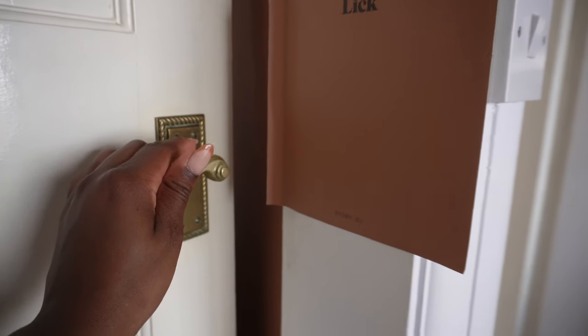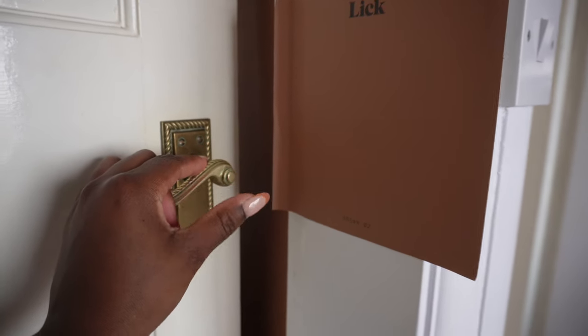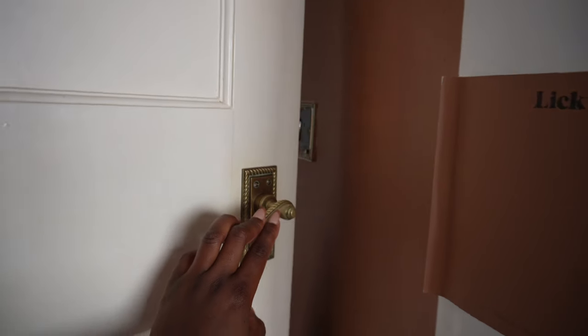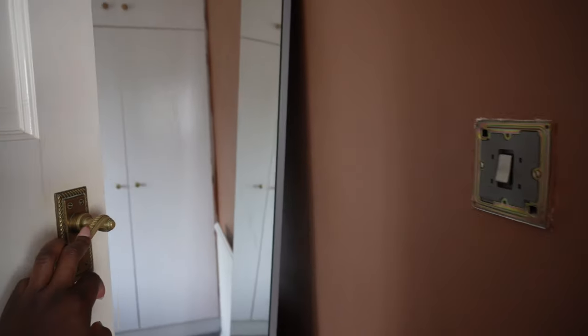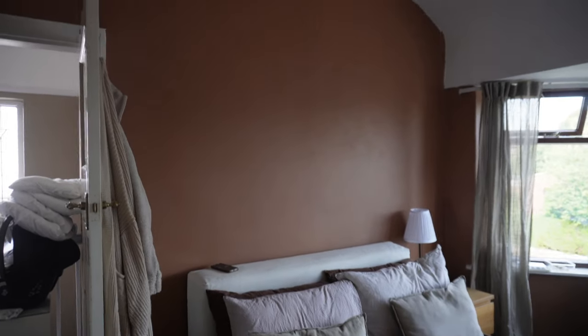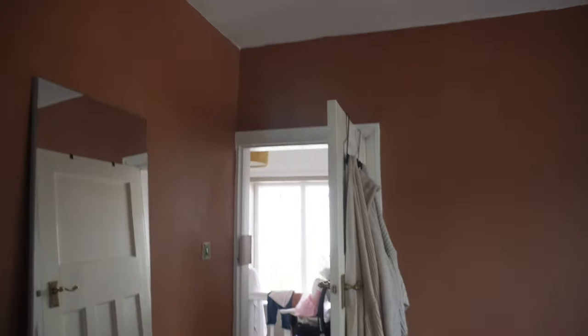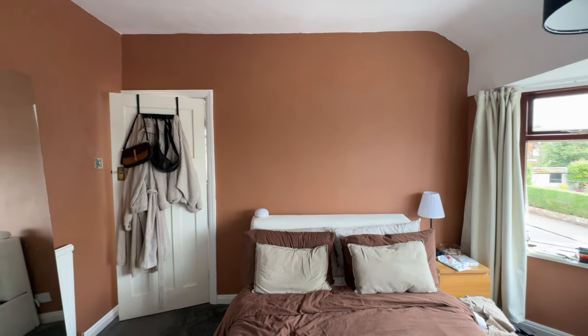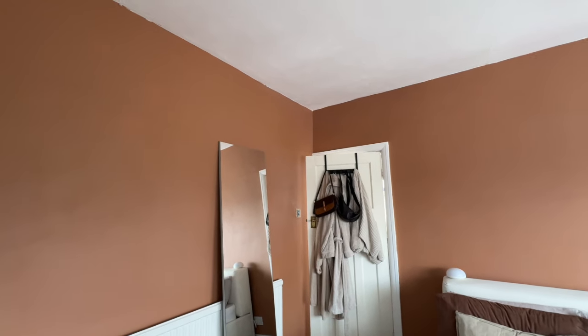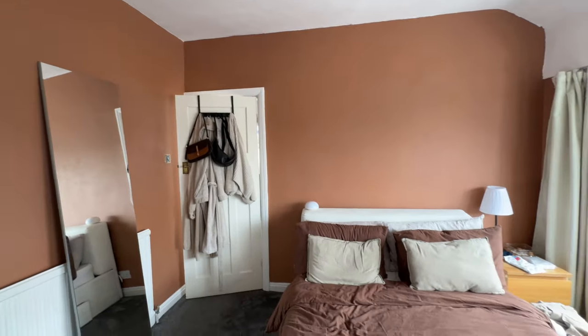Guys, this turned out much better than expected, and I think this is my favourite colour in the house so far. Ignore the light. Let's just spin around. Oh my goodness. I'm going to insert a video on my phone as well because I don't think the camera's doing it justice. But yeah, I've just finished up painting. Hopefully it's not too dark and you can see.